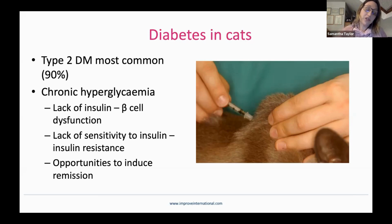But to spin it a little bit better, it gives us an opportunity to induce remission. In dogs, it's unlikely that you're going to reverse diabetes. In cats, you actually have an opportunity to reverse diabetes, which is pretty cool. So let's talk about that for a moment.